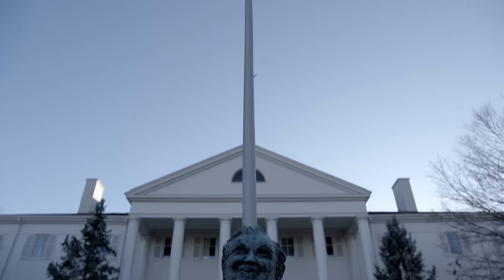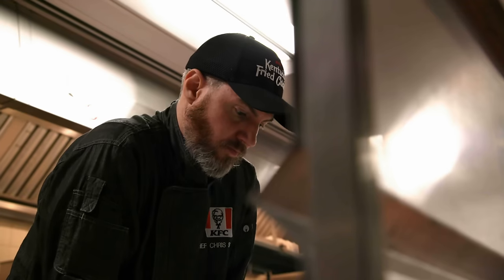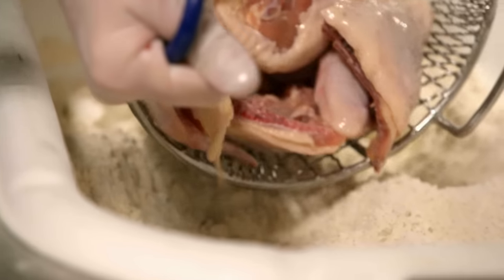There's only one print copy of our secret recipe. It is stored at a secret safe here in the building in Louisville, Kentucky, at our headquarters. If it got into the wrong hands, who knows what would happen to our chicken empire. After the top secret spices are blended with the flour, in goes the chicken. I'm gonna mix it till it looks fairly incorporated.